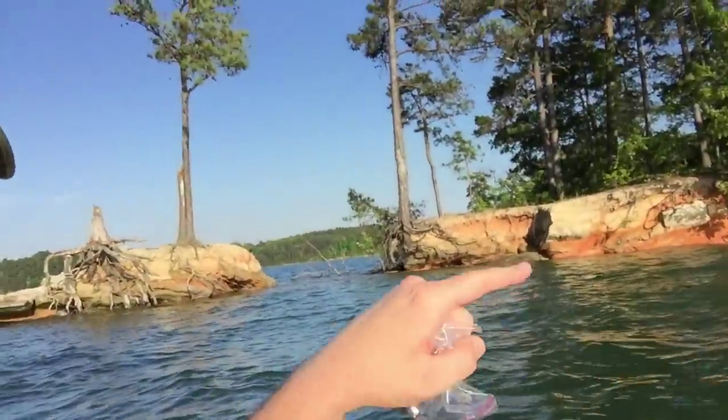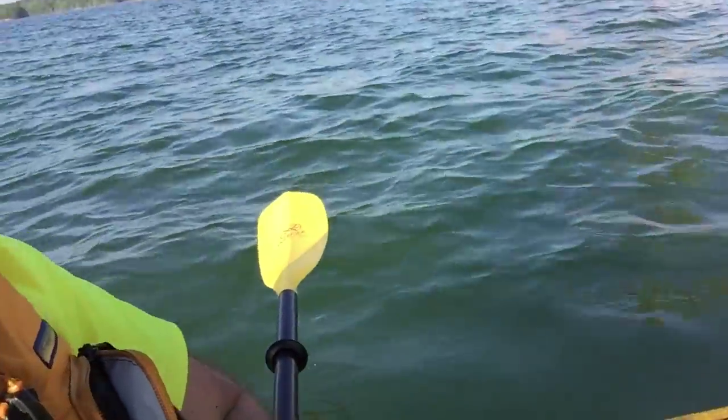This is a little island right here. It's kind of just out here. I parked back around that way. I don't know if my finger's showing up. Anyway, just paddling. Maiden Voyage on the new kayak.